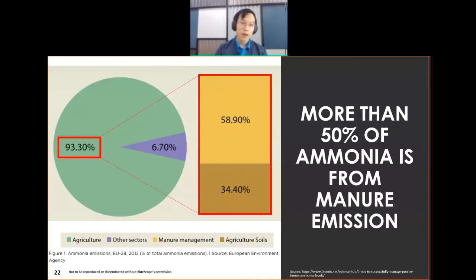Okay, and based on statistics or this study itself, it's shown that ammonia emission comes mostly from agricultural activities, and in most of these activities, ammonia comes from what we call manure management. Manure means feces, also called poop, in common terms. So overall, we can say that 50% of the total ammonia emissions comes from manure emission. It comes from the feces, emitting ammonia when it is breaking down or composting.